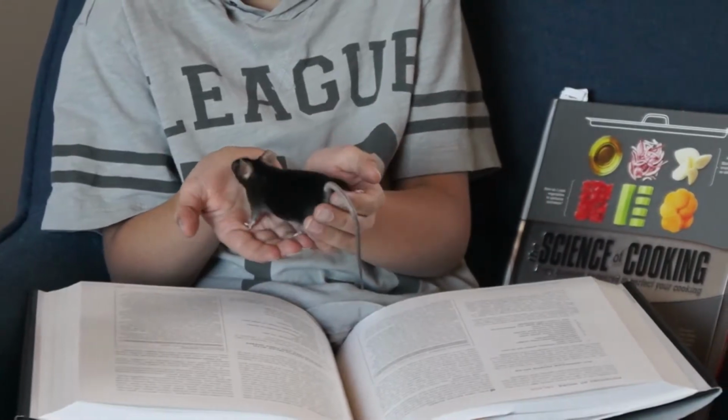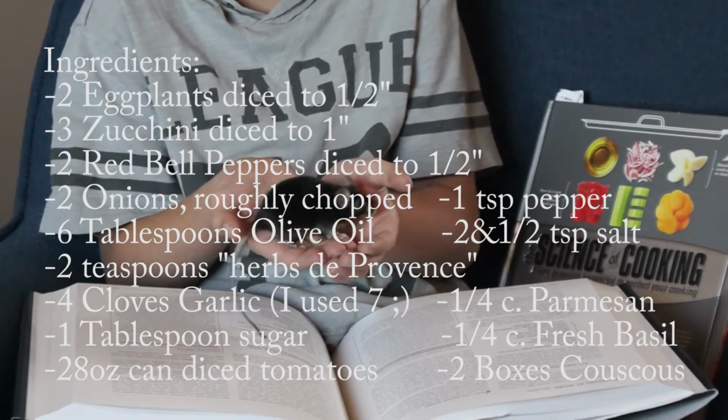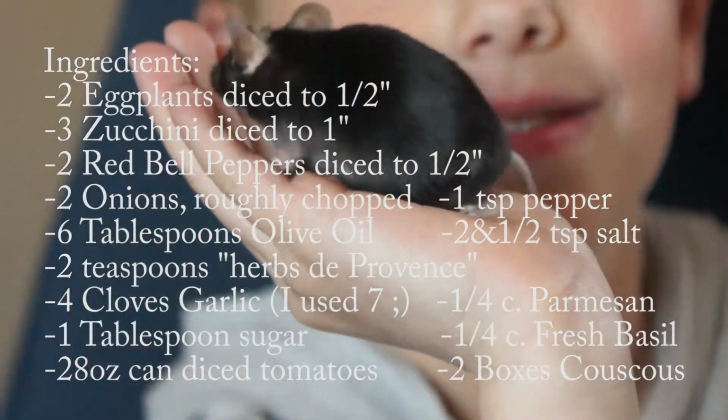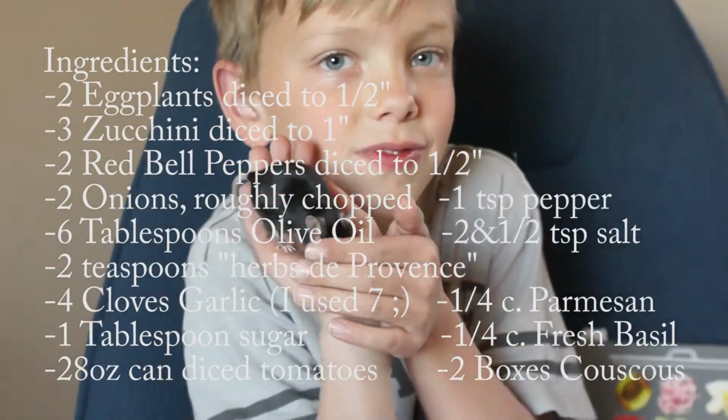Ratatouille is a French stewed vegetable dish. Its name comes from the French verb touiller, which means to stir up. A bunch of chopped, cooked eggplant and zucchini might not sound that good, but trust me, it's really delicious.